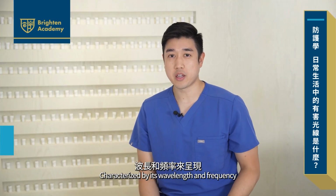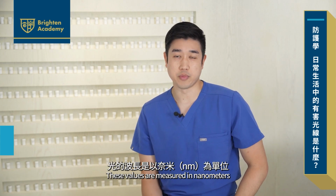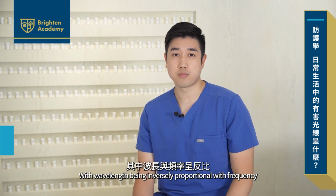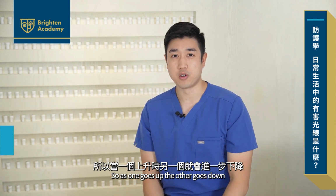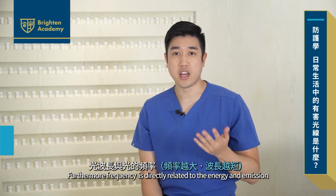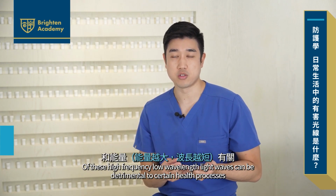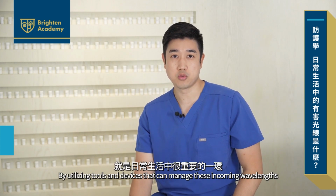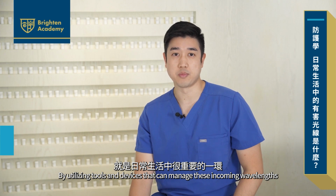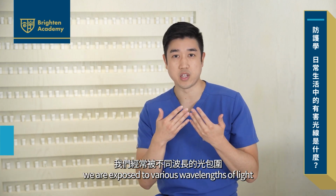Propagating light waves can be characterized by their wavelength and frequency. These values are measured in nanometers, with wavelength being inversely proportional to frequency, so as one goes up, the other goes down. Furthermore, frequency is directly related to energy, and the emission of these high-frequency, low-wavelength light waves can be detrimental to certain health processes. Therefore, it is very important to block out certain ranges of light by utilizing tools and devices that can manage these incoming wavelengths. Throughout a normal day, we are exposed to various wavelengths of light.